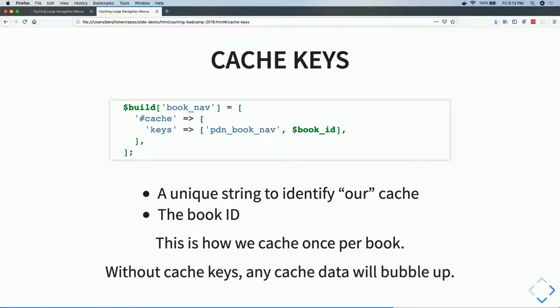Okay, I understand better. I was thinking the book ID was associated with the book nav. That makes more sense now. That's right. It's not that book nav is the key and book ID is the value. It's 2 separate elements in a simple array, not a keyed array.